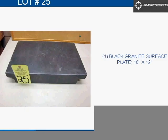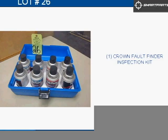35 on the web. 37.50, 40. Open bid at 40, 40 bid, 42.50, 45 to you, Bill. Yes, thank you. 47.50, 50 to you, Bill. Yes. 52.50, and everybody else at 52 and a half. Last call at 52.50. Bill, I have you at 50. Last call. Bill, you bought it for $50, and your buyer number is 1034.